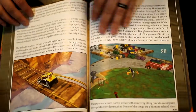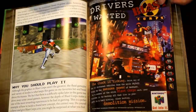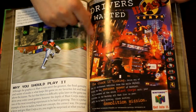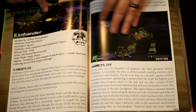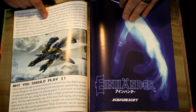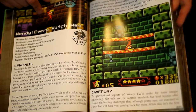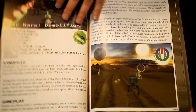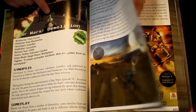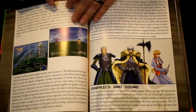Blast Corps, phenomenal game. And look, here. Look at this art, or the advertisement. Advertisement for the game. Einhander. Wendy Every Which Way. This came out on the Game Boy Color. Yeah, this is a pretty obscure one. Star Wars Demolition. Brigadine.